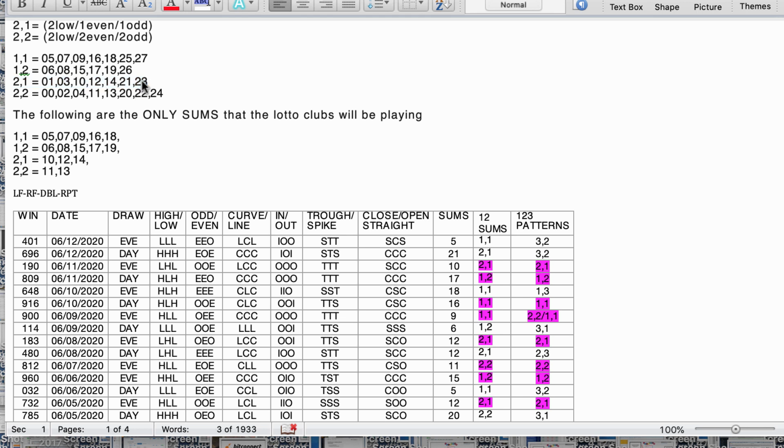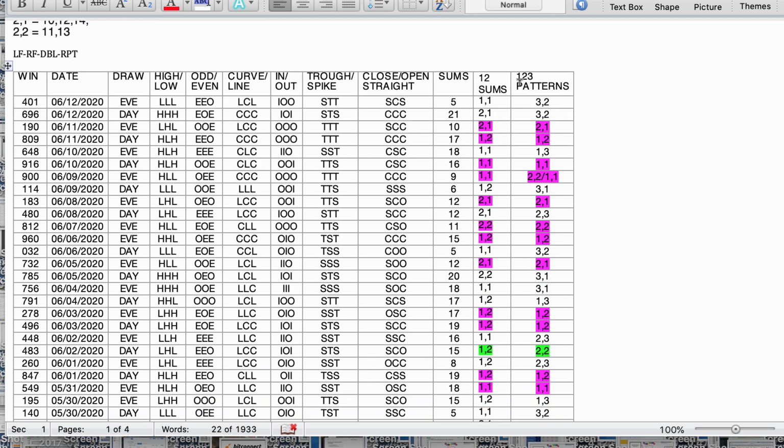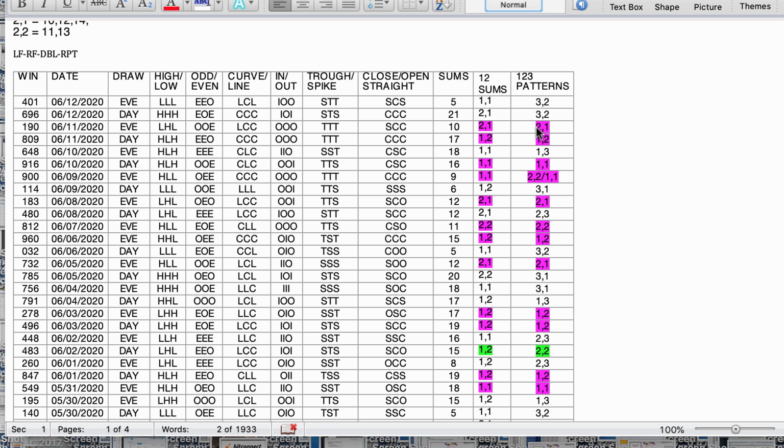And I'm going to show you here how you can determine whether to play an odd number or an even number, okay? And that's where the mirroring comes in, all right? Now, the 1, 2, 3 pattern, like I showed you on this chart. See, 1, 2, 3 pattern right there. Just a high-low, right? I'll explain what it is. The 1, 2, 3 pattern is based on, look, 3 lows, 2 evens. See that? 3 lows, 2 evens, okay?